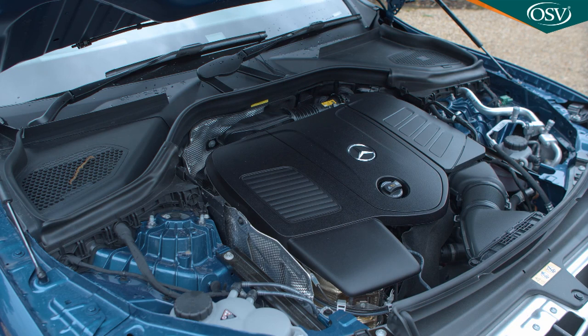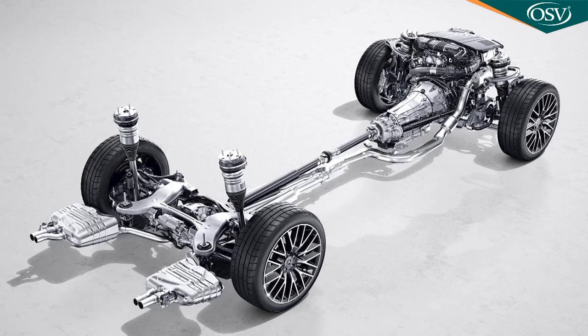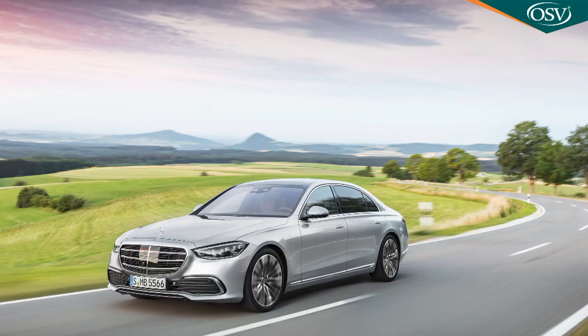We'll get to that, but before we do, it's necessary to point out that what all these mechanicals ride upon is substantially different this time around. It's still C-Class based, of course, but because those C-Class underpinnings are now borrowed from the fifth generation W206 design, they're now very different, featuring a heavily revised version of Mercedes' MRA modular platform with lots of borrowed S-Class tech.